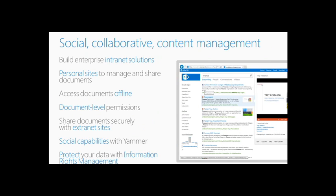The ability to synchronize documents offline. Any of you out there familiar with Groove or SharePoint Workspace from previous years, this is the newest incarnation of this. What this allows me to do is synchronize my personal site and also any document library from SharePoint Online offline. So if I'm not connected to the internet, if I'm on a train or something similar, I can still continue to work in an efficient manner without needing to be connected.